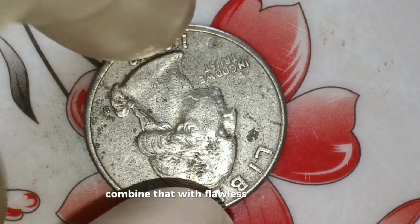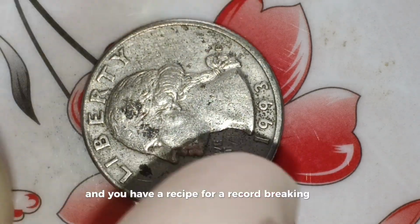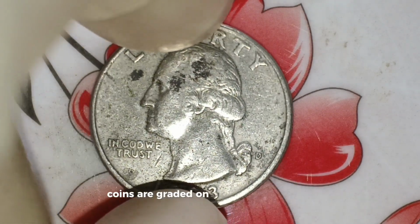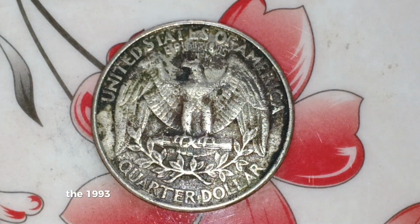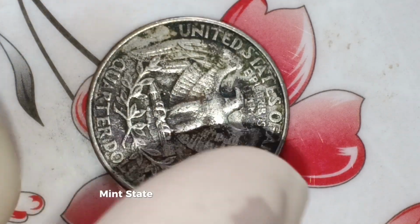Combine that with flawless preservation and strong strike quality, and you have a recipe for a record-breaking coin. Another factor is the coin's grade. Coins are graded on a scale from 1 to 70, with 70 representing a perfect coin with no flaws visible under magnification. The 1993 D quarter that broke records was graded MS 70, mint state perfection.